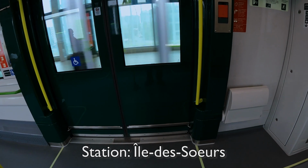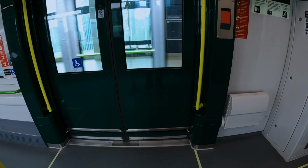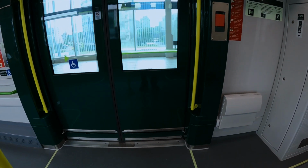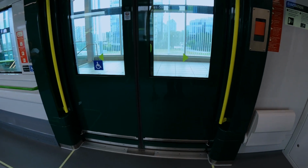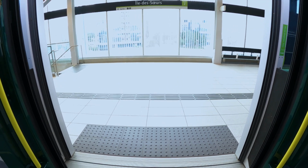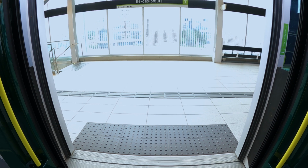The first stop on our journey on the REM is Île des Sœurs, which serves an island by the same name. This station is in the median of the A10 autoroute. From this point until shortly before Brossard station, the REM will in fact travel in the median of the A10.